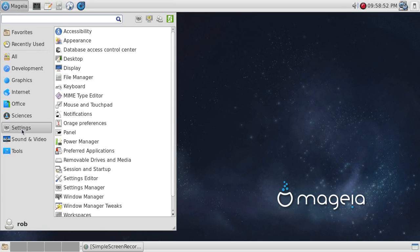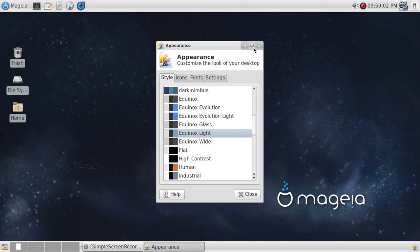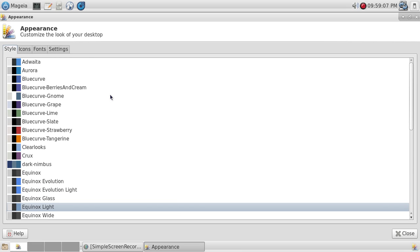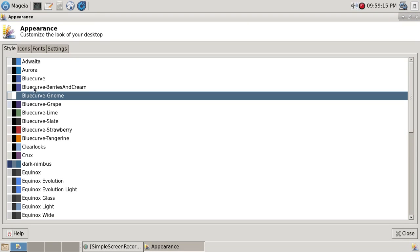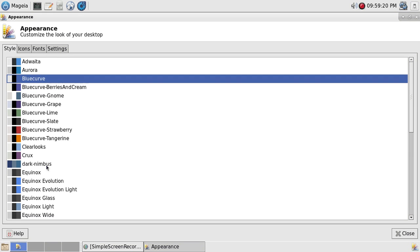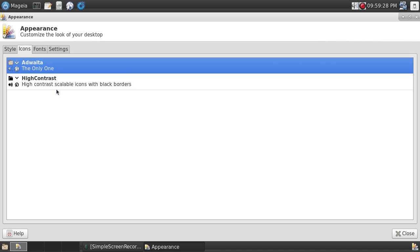Alright, so let's go over into some other areas here and explore. Let's go down to settings. A lot of the settings that you're going to see here are XFCE settings. So if we go into appearance, let's check that out. Wow, for a pre-release this has quite a selection of different themes. Grape and lime, berries and cream. Some of those I haven't heard of. Evolution, evolution light. Ooh, evolution, that's pretty cool. And let's see, icons. Okay, only two sets of icons.